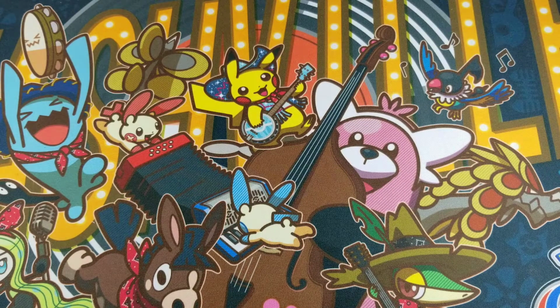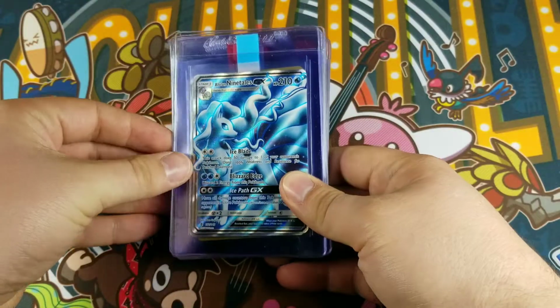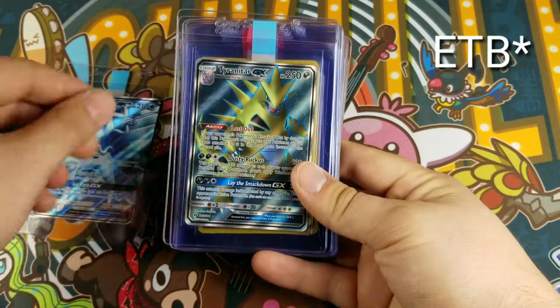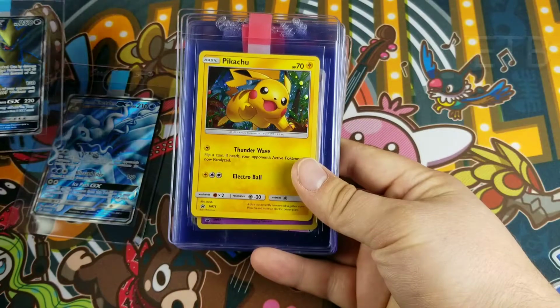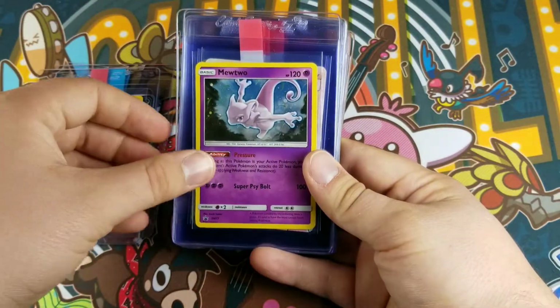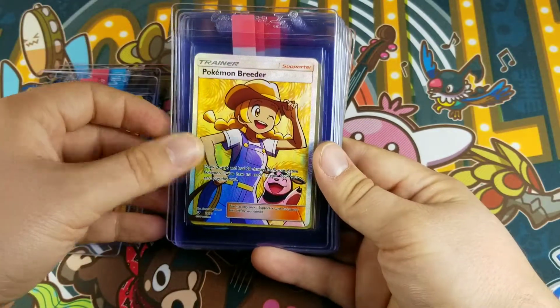Next up, we've got some singles that I've recently gotten. These are mostly from packs I've opened up. I got a Hidden Fates booster box. I've also bought some things off Burbank, and I got a couple of others, like a Shining Legends and a couple of pin boxes. All these cards are in really great shape, so I'll probably end up grading them.